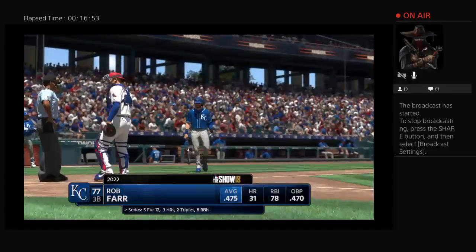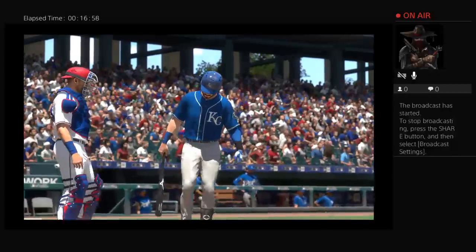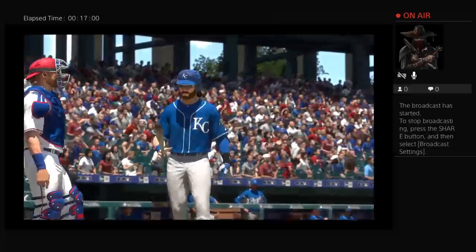And now it'll be the cleanup spot for the Royals. Rob Farr. First shot for him here as he comes in currently leading the junior circuit in hitting.